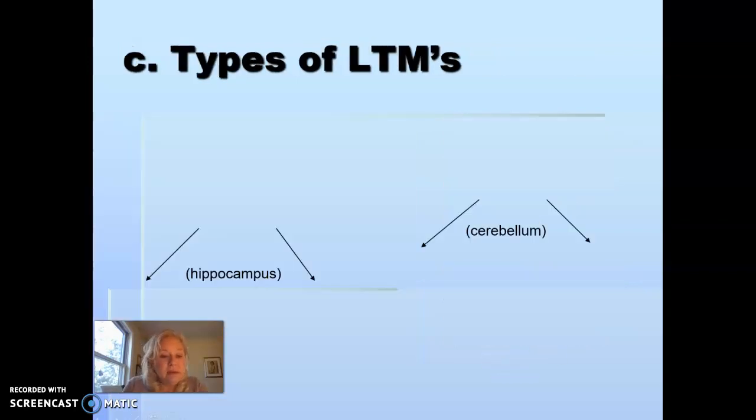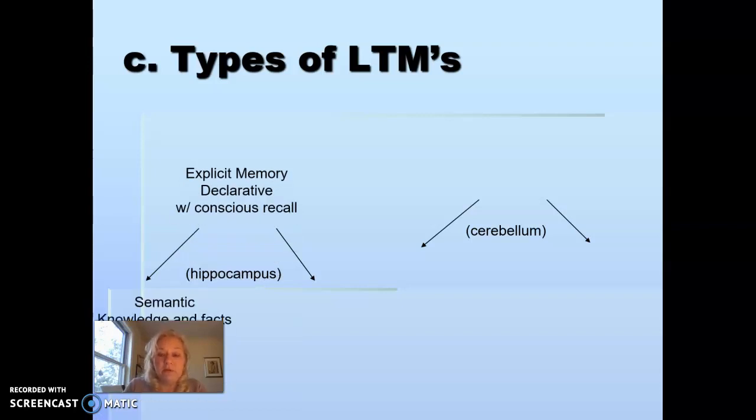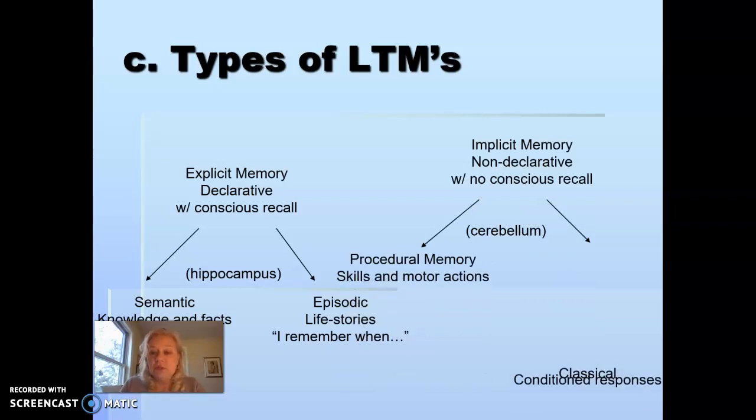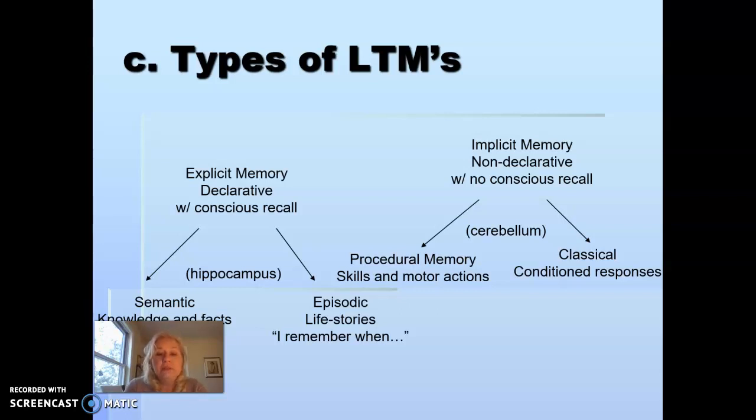Now, this is the last thing I wanted to get to today, and this is really, really important. In fact, your assignment for this day is going to be to come up with an example of each of these memories. We have two types of memory stores. We have our explicit memory, which relies on the hippocampus. And remember, when we talk about explicit, this means this is something we can consciously recall. All right, so that is divided further into two parts.